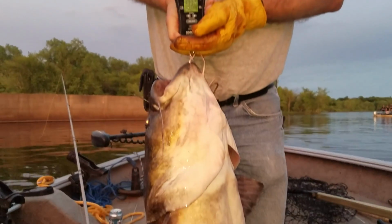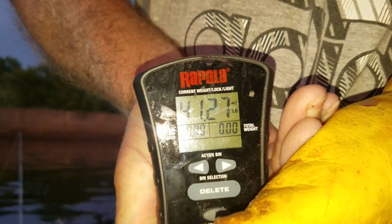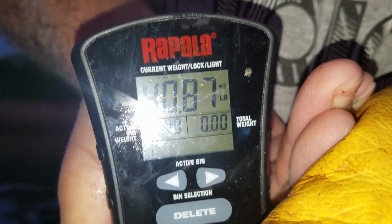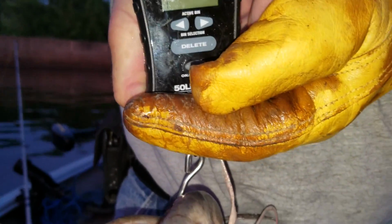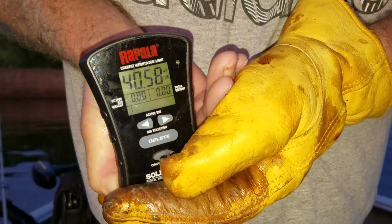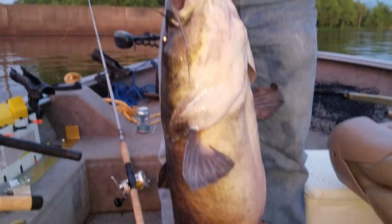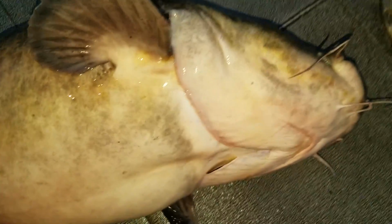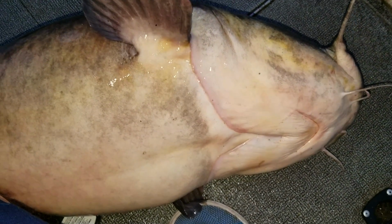There's a big old jumbo catfish. Could get him right off the ground. Oh, yeah. And he's at, we had 41.5 pounds. But it's hard to hold the scale and hold the fish up. There's our about 41 pounder, we'll call it. That's a big old flathead. Okay, it got heavy. Look at the mosquitoes. Mosquitoes everywhere.